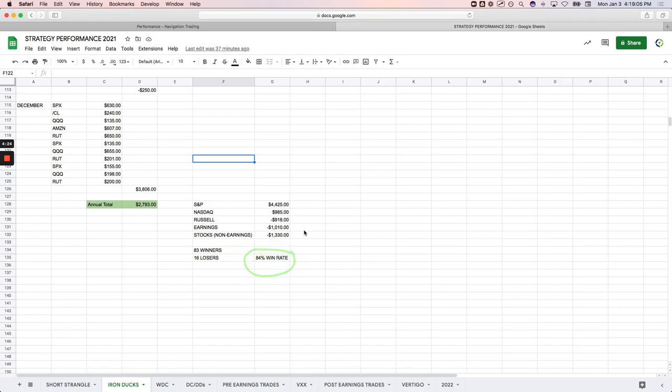So really the focus going forward, we'll still continue to primarily focus on the S&P 500 with these ducks, but I'm not going to shy away from doing selective stocks, and I'm not going to shy away from doing selective Russell trades.